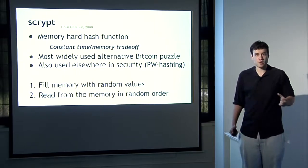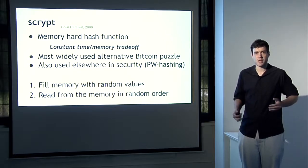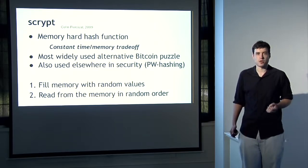Now, the basic way that Scrypt works goes in 2 steps. The first step involves filling a large block of random access memory with random values, and the second step involves reading from this memory in a random order. Now, I'm going to give a detailed illustration of just how the Scrypt hash function works. The goal here is going to be to compute the Scrypt hash function of an input string x.